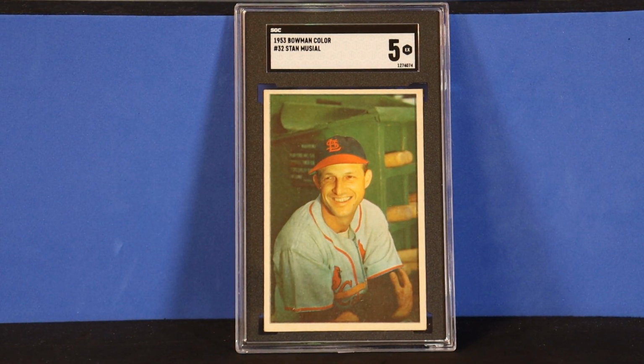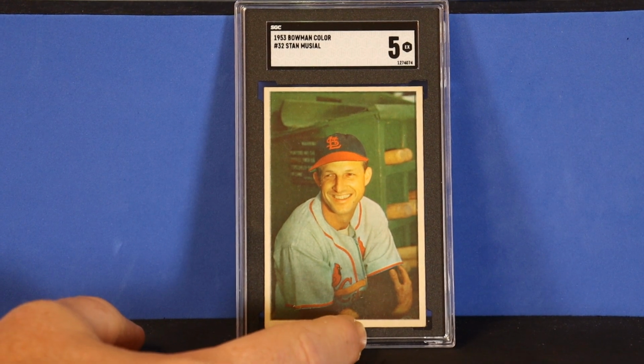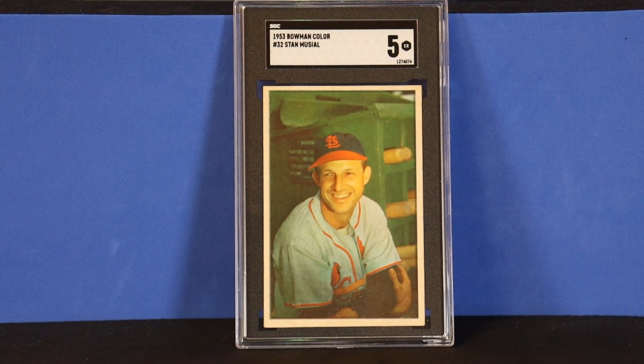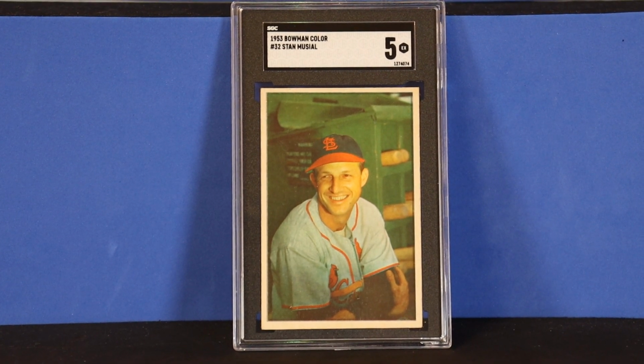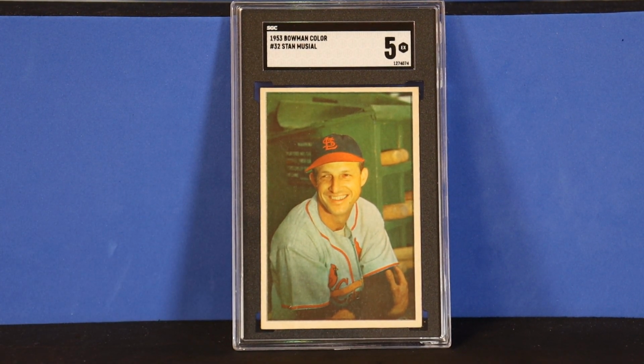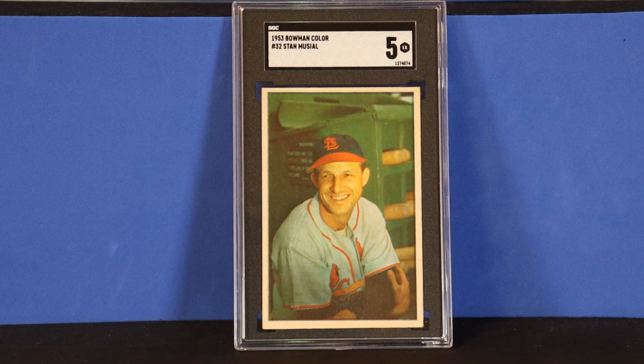We will have these on our eBay store. Yeah, these are consigned cards from a wonderful man, a great customer of ours, who trusted us with his raw cards. We've now had these graded for him, and he has asked us to sell them for him. And we can do the same thing for you.